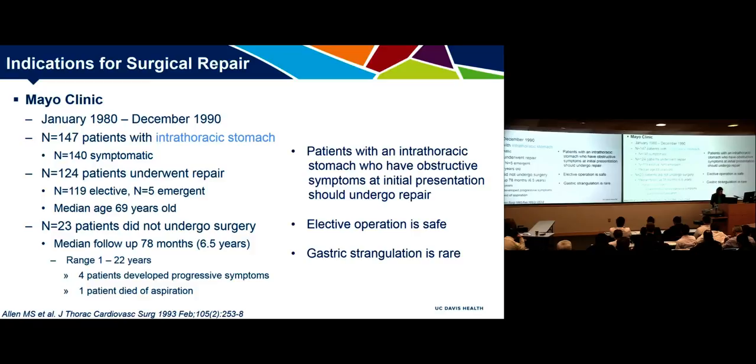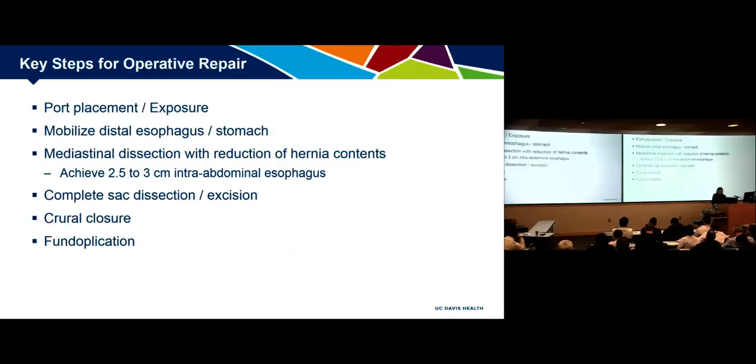So the key steps for these cases are port placement and exposure. Then you mobilize the distal esophagus and the upper stomach, take down the short gastrics, do a mediastinal dissection, reduce the hernia, complete the sac dissection, excise the entire hernia sac, close the crura, and do a fundoplication. Now, if you go on any of these cases, even a lap Nissen for reflux with a sliding hiatal hernia or a paraesophageal hernia, interestingly, all the steps as I've outlined are the same. But there are so many nuances that you don't appreciate until you really start doing a bunch and spending time with people who do a lot of these.